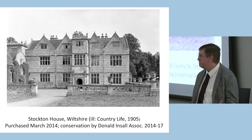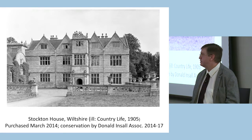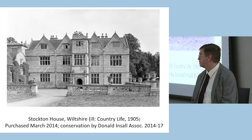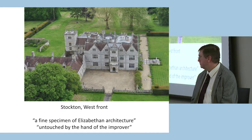So the house needs major overhaul. It hasn't really had a significant repair of all the services, installing new security, fire, electrical, water systems, all of it. So we essentially over 3 years pulled the house apart, or Donald Insall's architects did, and I got engaged as the architectural historian and buildings historian to research this and inform the repairs. This is it from the air.